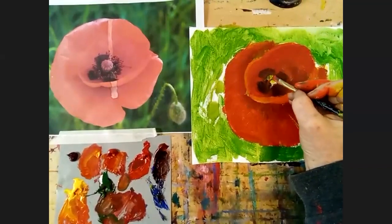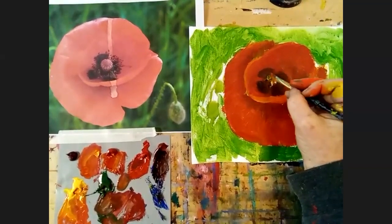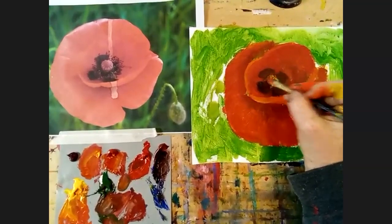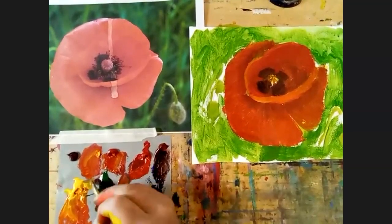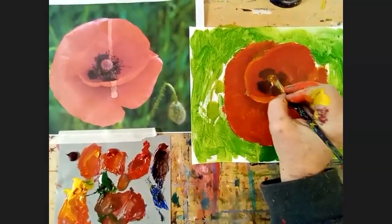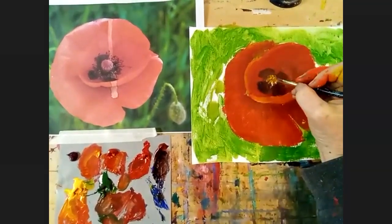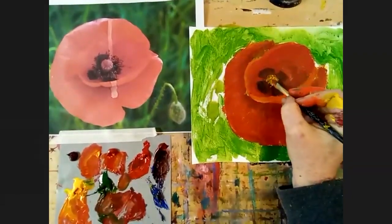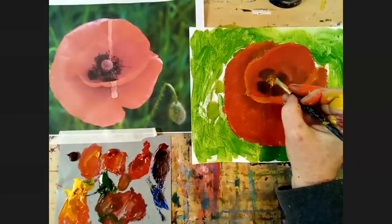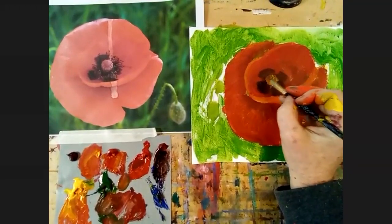So I'm going to try and let as much of my bright green come through as I can. And I'm not going to try and draw every one of these little lines here. In fact, I'm going to go back in and add some bright green, because I feel it there. I'm just going to draw enough of them to show the direction that this little center bit is coming.